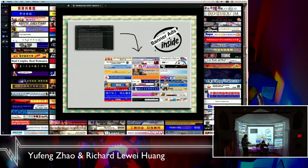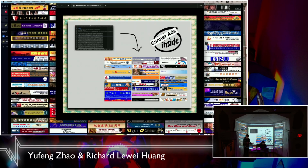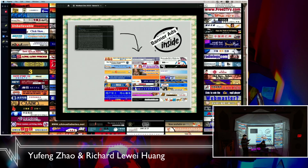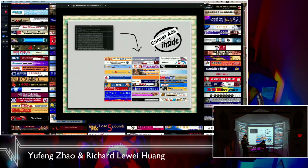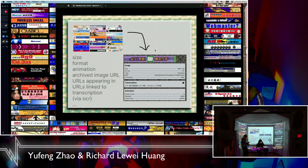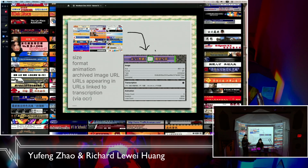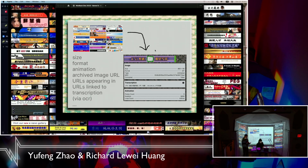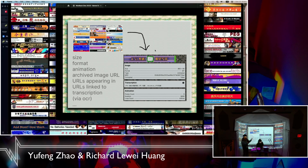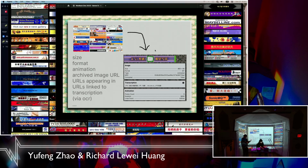So we realized that it would actually be possible to extract these banner ads and build an archive of historical banner ads on the web using the stuff that we just downloaded. So we devised a technical procedure to extract all the banner ad images from the downloaded snapshots, by detecting images that fit common banner ad sizes. The most famous size is 468 times 60 pixels. There are also a bunch of different sizes that we detected and extracted.